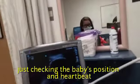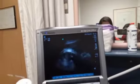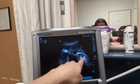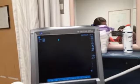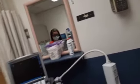Here, this white circle. And then coming up, as we go up higher, there's our heart beating. Here's an arm bone. The arm is around it. And then we need more gel. Let's get gel on the belly. Okay. Let's see if we can see some other fun parts up here.